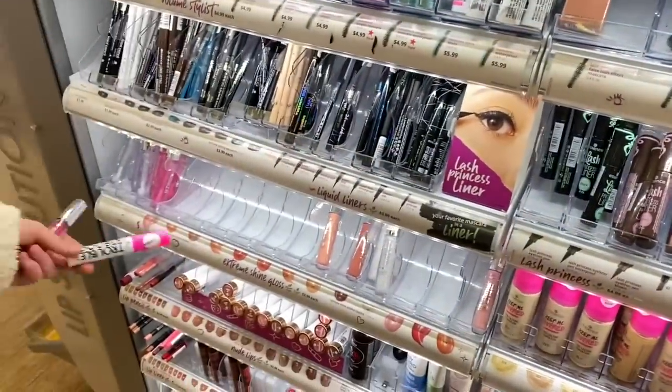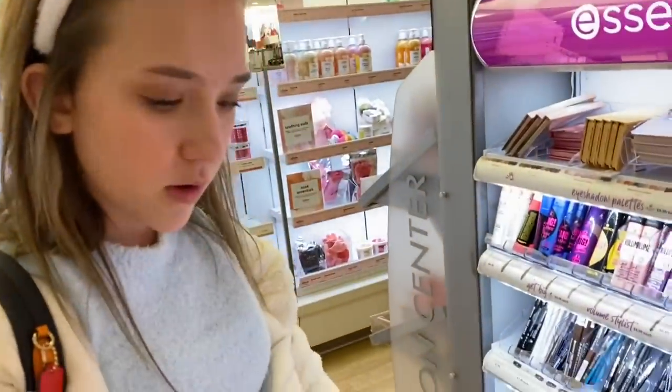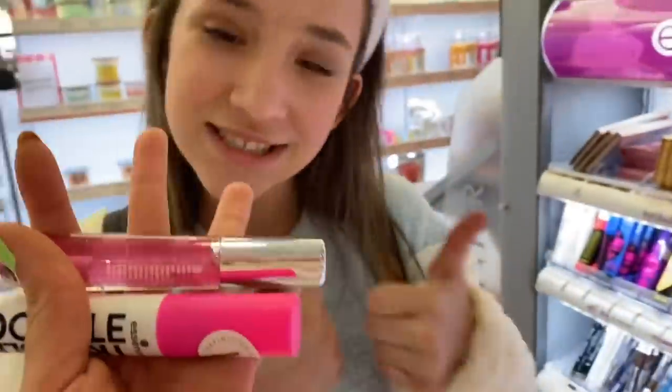$5.99 to $6. And this is $4. $3.99. Oh my gosh, it's literally perfect. Yeah, so I think I'm going to go with these two because they look pretty together. That is literally perfect. Yes. $10. Good job, Callie.